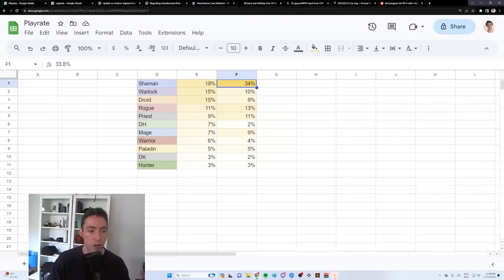And it's why, if Shaman is taking up an extra 16%, maybe Druid and Warlock aren't quite as popular as the number from HS Replay would suggest. A class like Rogue might be buoyed by, again, bots. A lot of Pirate Rogue bots. There might be some Shadow Priest bots. There might be some Secret Mage bots.